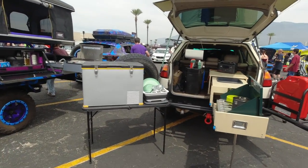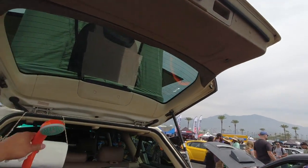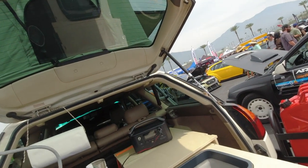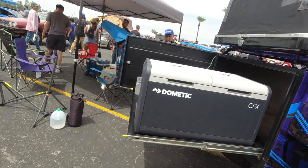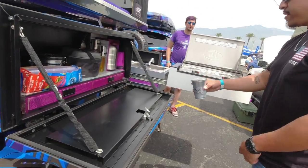The nice thing about it too is, if you have a mount for up top, you can turn it into a shower. Yeah, true. This is eventual goals right here. Yeah, this is dope right here. The full trailer. You can leave it at home.